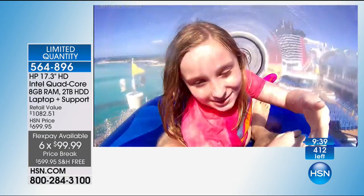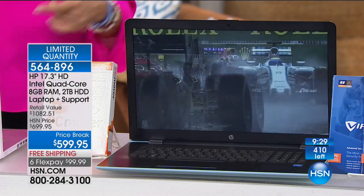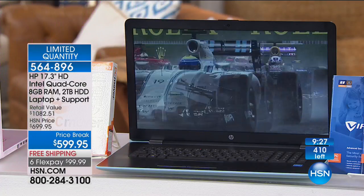So it is for sure a back-to-school moment. The videos are precious. The quality of that image, that high-def screen, is extraordinary. And this is a big 17-incher, 17.3 by the way, and yet it still only weighs about 5 pounds.